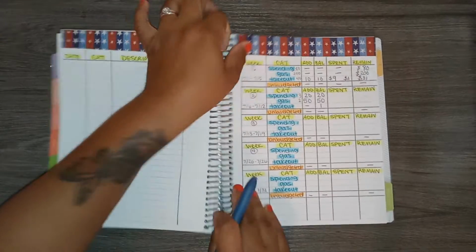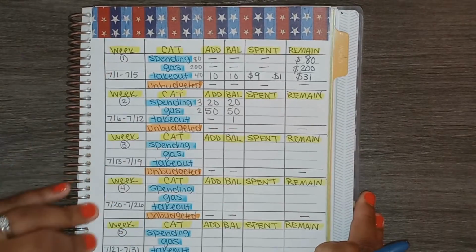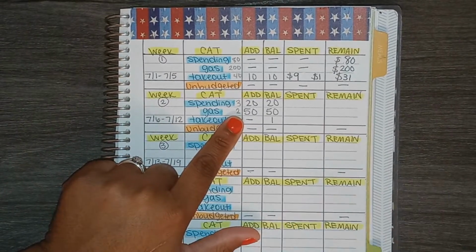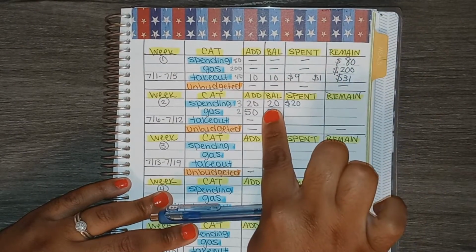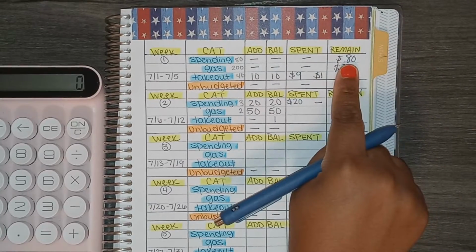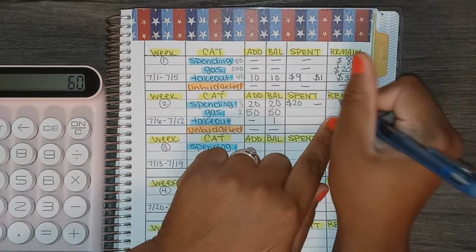So, yeah. Maybe I will eventually get my title back up here. But this is my weekly check-in worksheet. So, I did have 3 transactions for spending, which equaled up to me spending $20. So, I only had $20 in my envelope, so when we unstuff it, it will be empty. I had $80 remaining for spending for the month, and I spent $20. So, now I have $60.